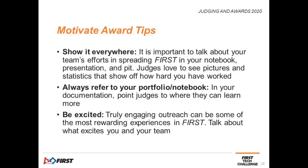I can say from my experience, I'm not much of a tech guy. I'm not much of a programming or mechanical student. I've always been involved in business and outreach. And I'll say it's been some of the most rewarding things in FIRST for me. And I myself get a little excited talking about outreach. And that's what's important. Judges want to hear how excited you are about what you've done.